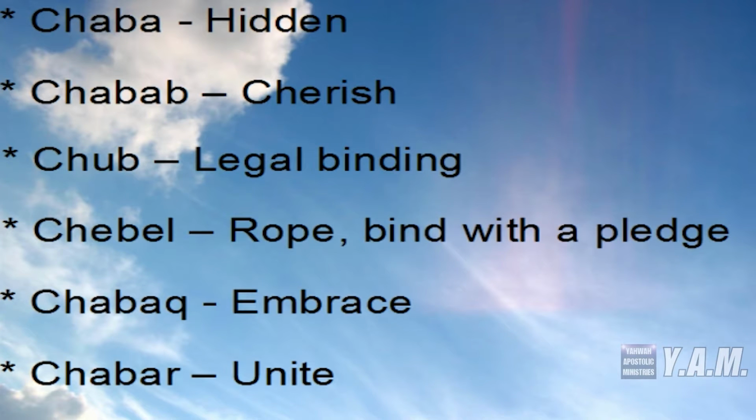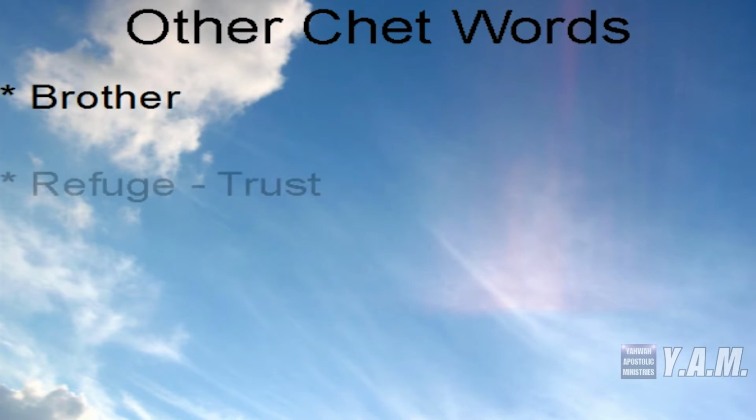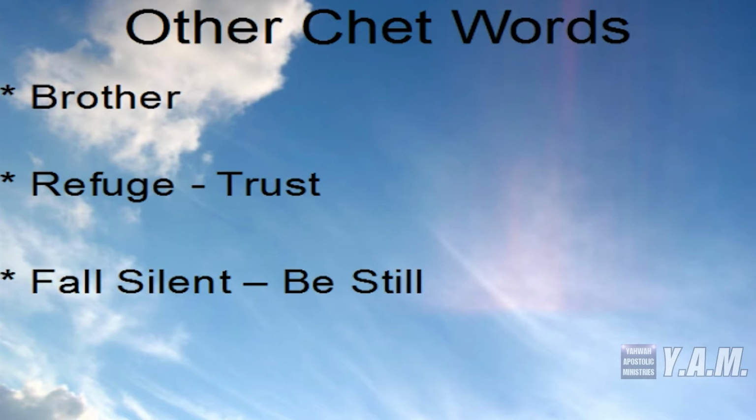Okay, let's get into some other chet words. These will be a little bit easier, I hope. Some other Hebrew words that use chet in them: brother, refuge or trust, to fall silent or be still.